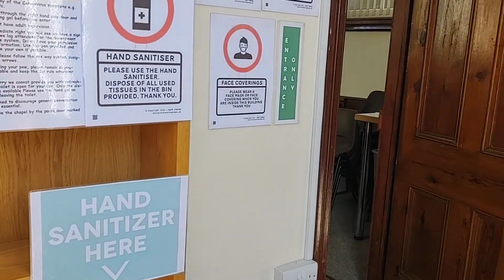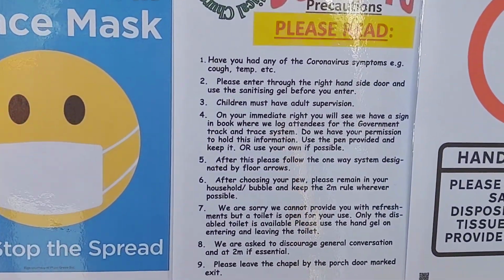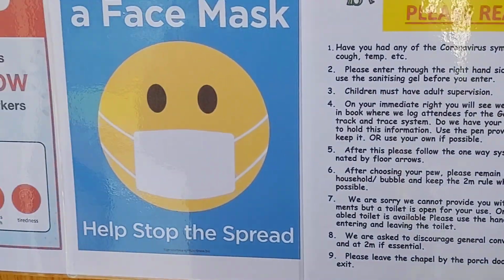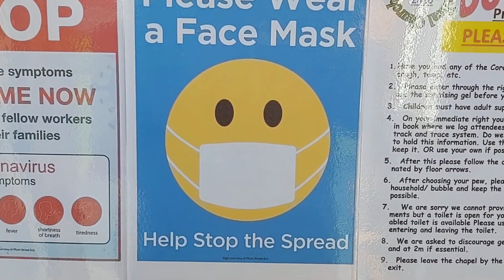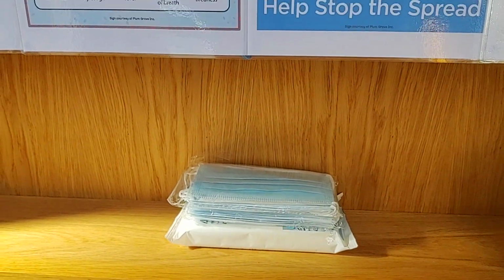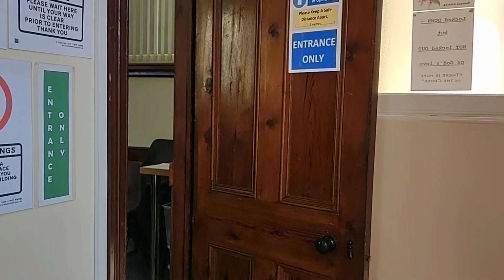On entering the building, you will be greeted with someone who will ask you these questions, and then ask you whether you have a mask with you, and if not, one will be provided. We have decided that everyone in the chapel should be wearing a mask.